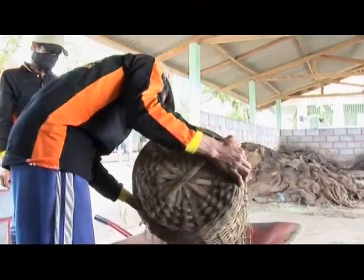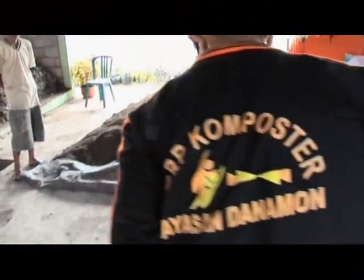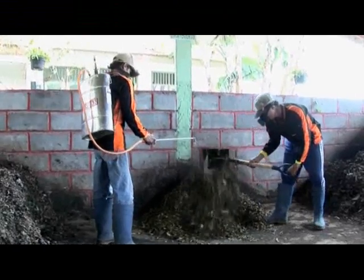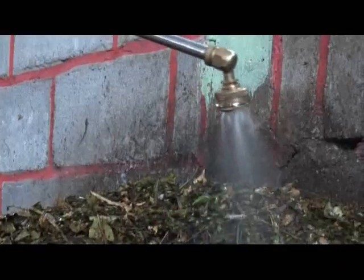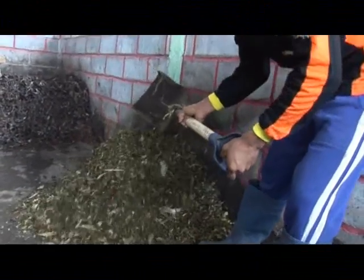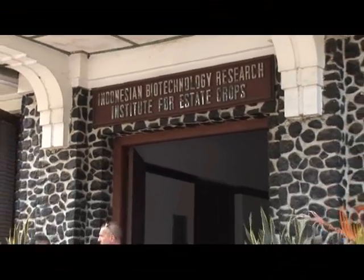But chopping the waste is only the beginning. The real work is done by bacteria. The bioactivator is the name given to a living solution of harmless bacteria that break down the waste into perfect compost. It was developed at the Indonesian Biotechnology Institute.